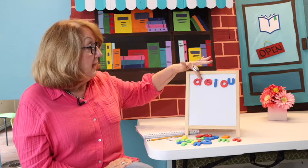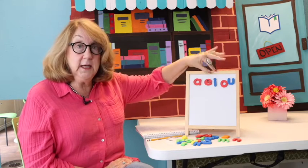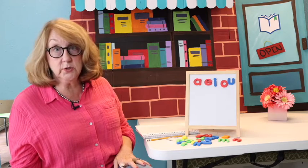Now, the alphabet is made up of vowels and consonants. Now, here are the vowels, A, E, I, O, and U, and every word has a vowel. In fact, some words are just vowels, such as the word I and the word A. So that is important to know. And then the consonants are all the other letters.